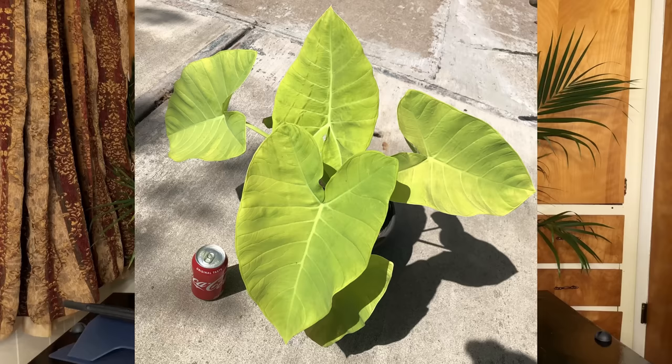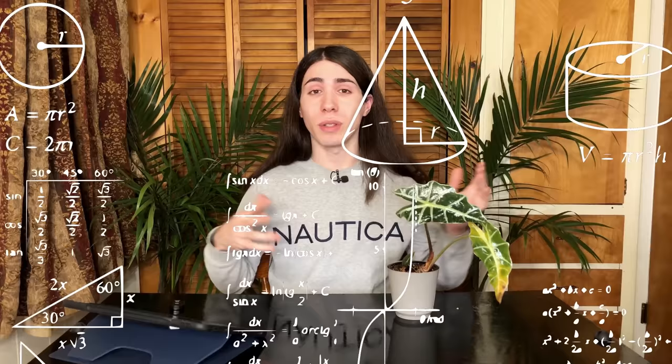I currently have Xanthosoma Lime Zinger, which isn't doing any better than this right now. It's actually looking a little bit worse. Maybe other people have had different experiences, but these are my experiences. If you want to extrapolate on yours and say otherwise, you can put that in the comments down below. I would love to read it, and I'm sure other people would like to know.